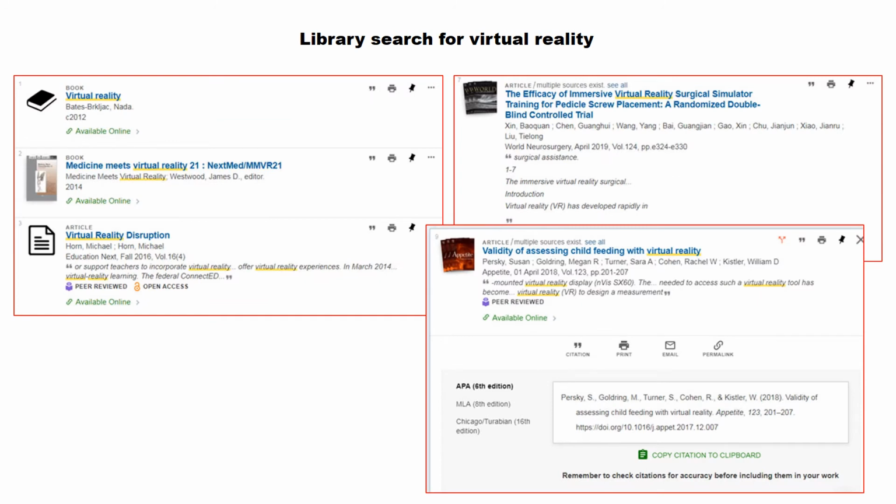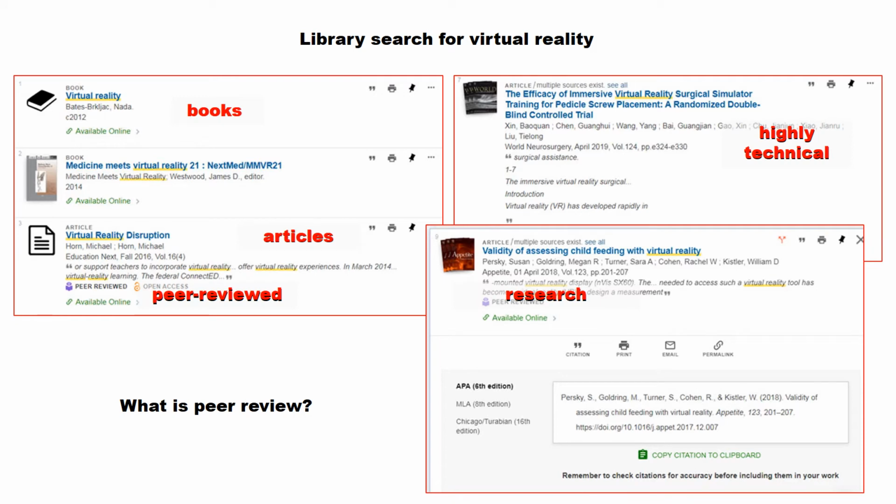Here's a selection from the first page results on a library catalog search for virtual reality. What kind of categories do we see here? Most of these categories are pretty obvious as well. Most of what library catalogs contain are articles and books, but there are other media and data sets as well. Most of the library's collection is online, as we see with a lot of the hits here.